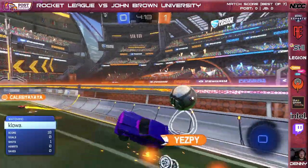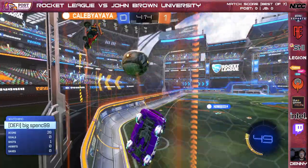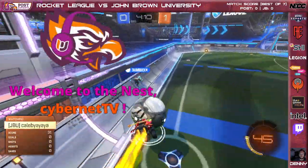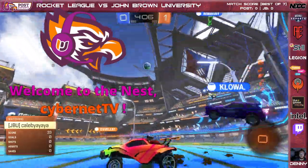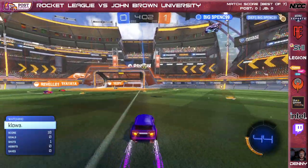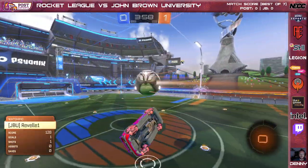Klowa bangs it back, trying to get the dunk over ESP, but it's not doing. Spencer also trying to get a dunk. And the bump off the back of that. Good ground pinch there from Caleb. NiMBiiX cuts in front, though. And that one's going to be over the head of Ravel. Spencer now putting a shot on net. That's going to be high and wide to the right, just barely.